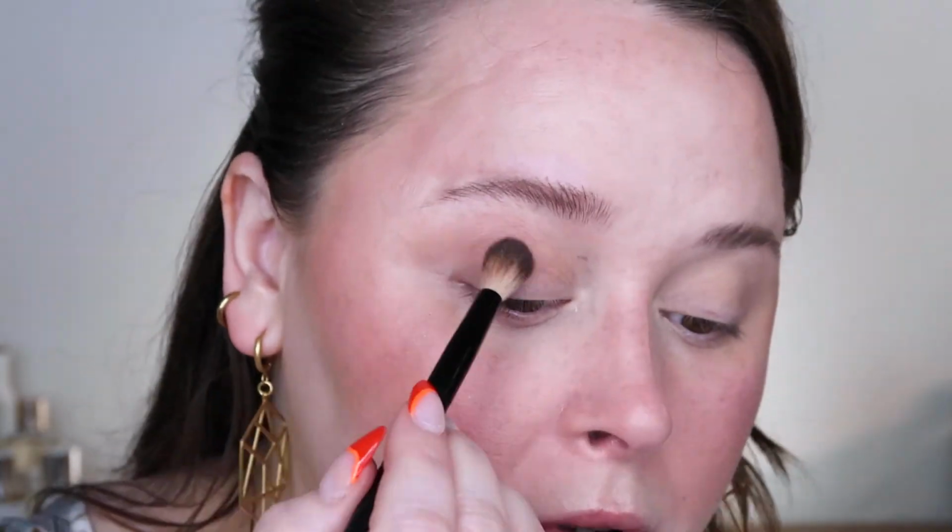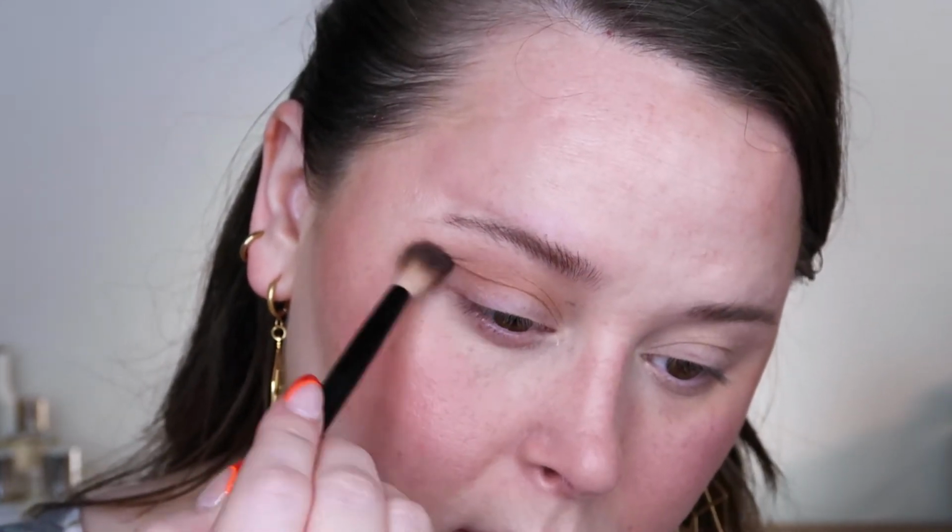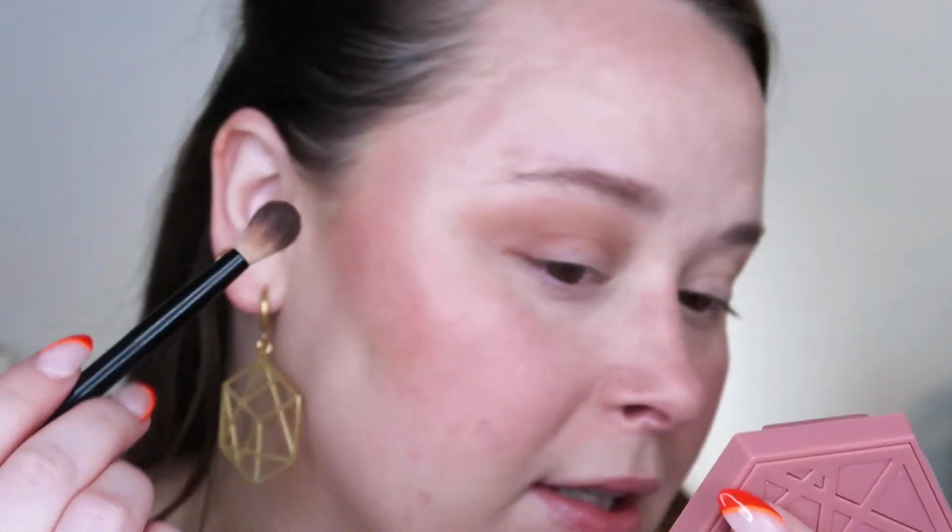I'm going to take my NYX 16 into the lighter brown in here. Super pretty. Hold on. Okay, I wanted to make sure I still had my mic on. I'm going to just build that up a little bit, kind of in the outer corner, and then into the crease. I think that's a really lovely shade. The shadow is blending really smoothly.